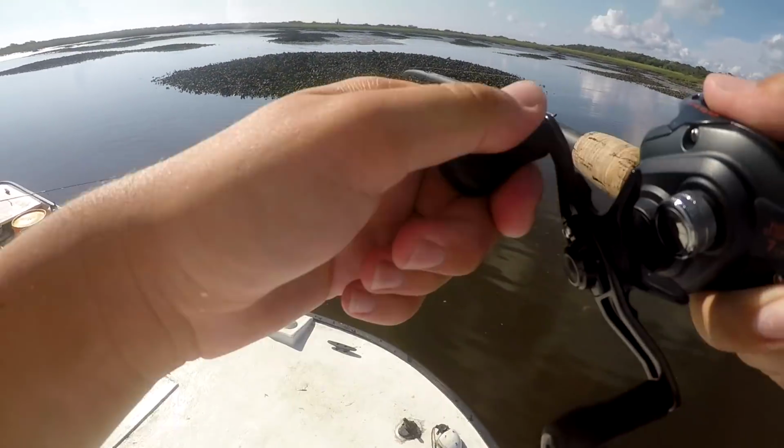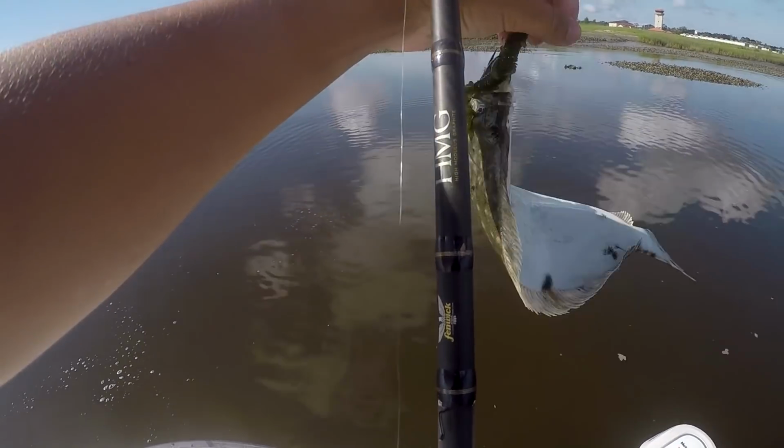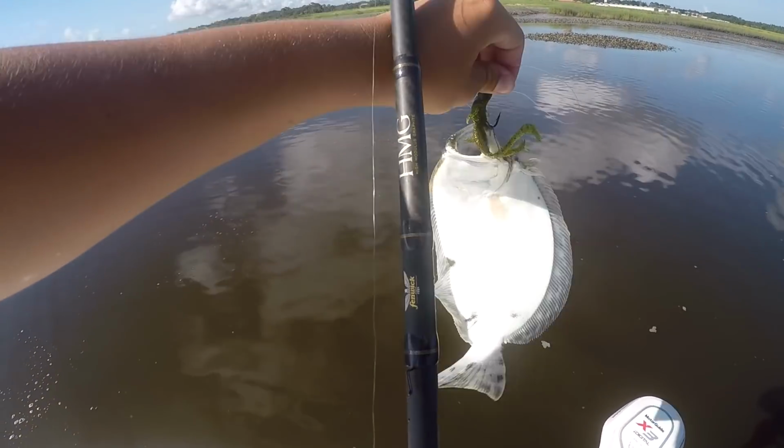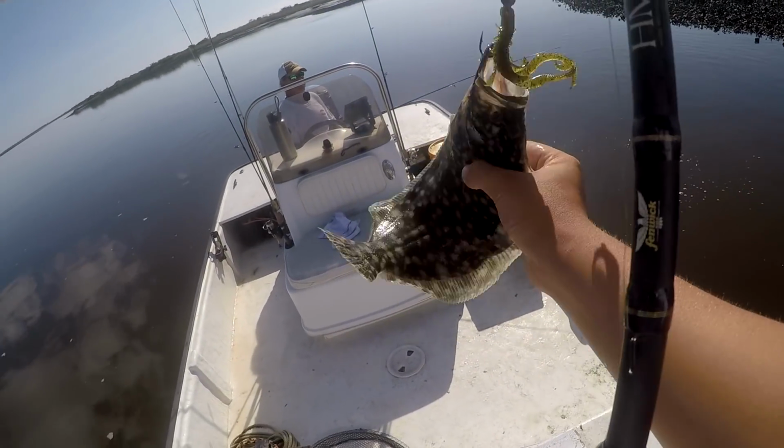There we go. What is this? Little flounder. Another one on the Z-Man boar hog. That's another nice little flounder. Oh, if he's in the box, we're gonna keep him. Oh, yeah, he's in there. Should.